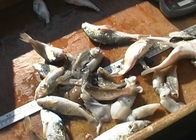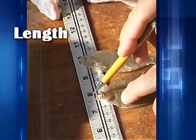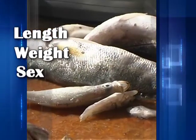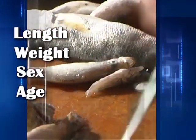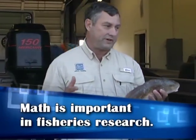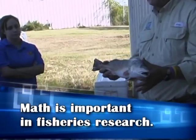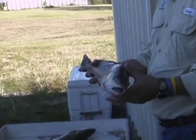Once the researchers catch the fish, they record several things about them, including length, weight, gender, and age. Algebra is greatly used in this field of study. By measuring just the length of a fish, researchers can determine the weight and even the age of the fish without having to dissect it.